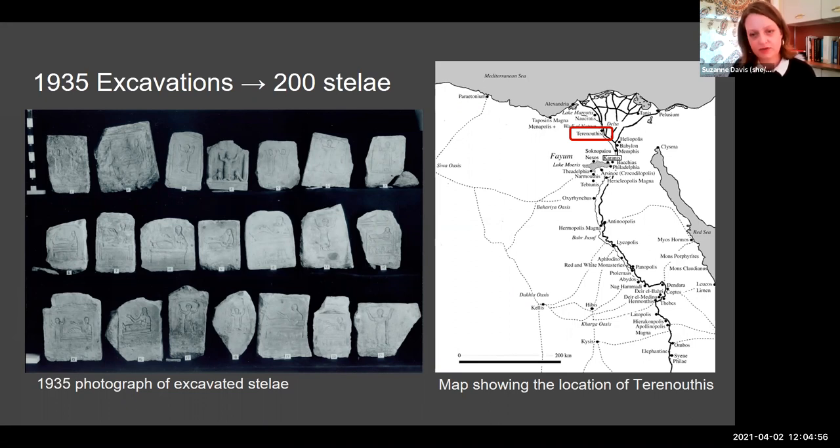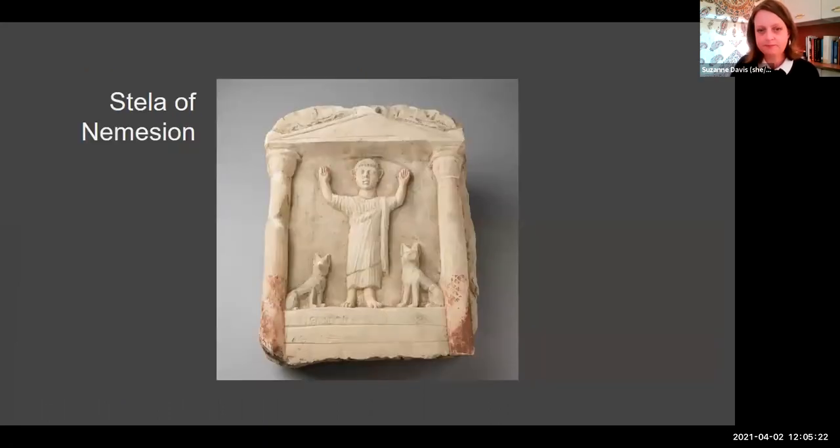So if you're familiar with the excavation of Karanis, Egypt, an archaeological project which was also led by University of Michigan in the 1920s, the opposite was true at the town of Karanis, which is basically the same date as Terenouthis. So the town survived there, but the cemetery was gone. So at the Kelsey Museum, the objects from Karanis and Terenouthis work together to show us what life and death were like for regular people in Egypt at this time.